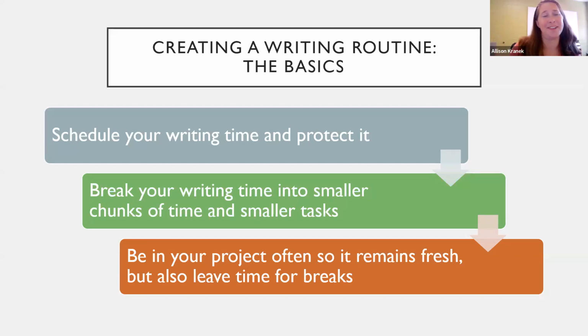And this is also about creating time and timing that works for you. So your writing, just like your teaching time, just like your time in the lab, deserves to be scheduled and protected. So schedule it like you would a meeting with your advisor and protect that time. Treat it like you would another obligation. Sometimes it's just us. And so it can be really easy to say, well, I have control over my time, so I can just do this other thing instead. But really, really try to protect it as you would an important meeting or an important appointment.